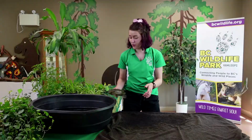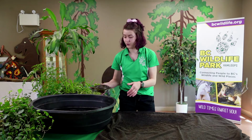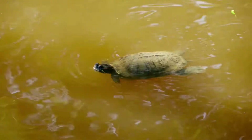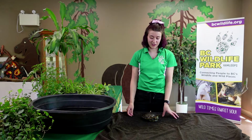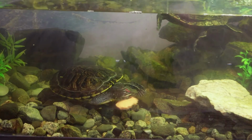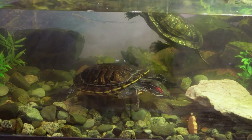Some fun facts about how the red-eared slider hunts: it will actually skim the surface of a pond like a baleen whale with its mouth open. And so it swims around collecting algae in its mouth, and when it gets full, it closes its mouth and shoots the water out of its nose and swallows the algae. Also, both species cannot swallow food unless they're underwater, simply because they can't swallow dry food.